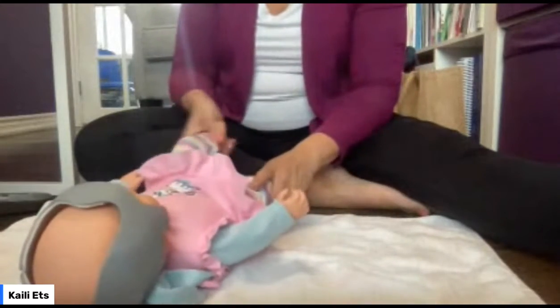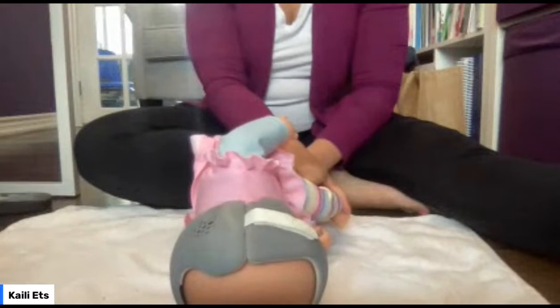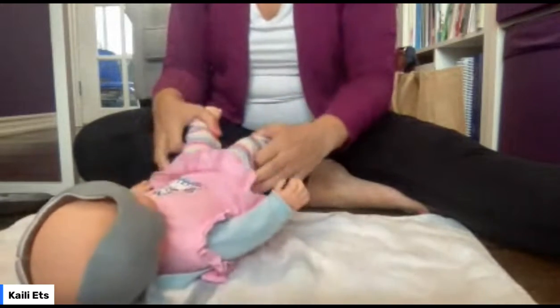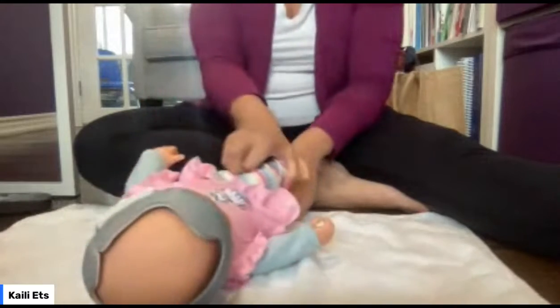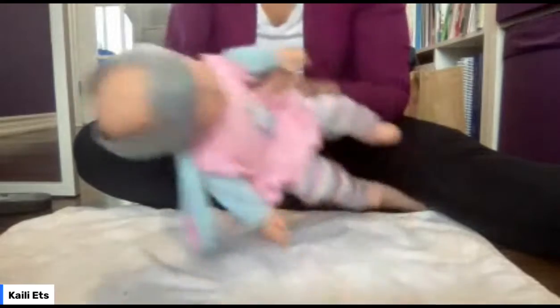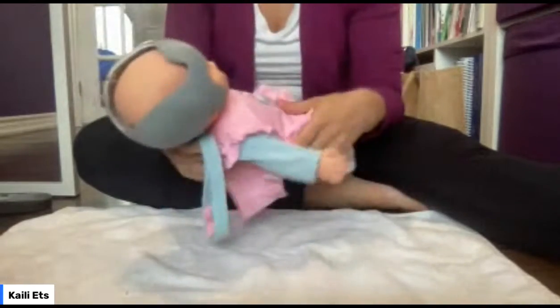And then the last way is you can do a knee to the belly and across the body. The reason I'm holding this leg down is sometimes when you do knee to the belly, both legs come up. So it'll be easier if you do knee to the belly and then across the body. That's also going to activate all of their core muscles so that they have to start using that and they can get strong.